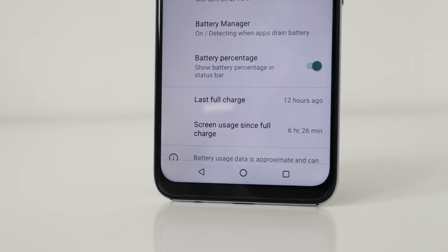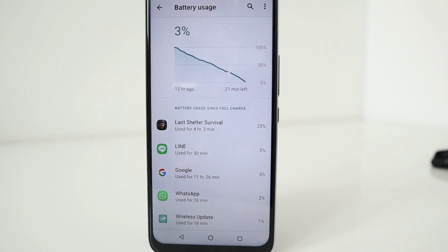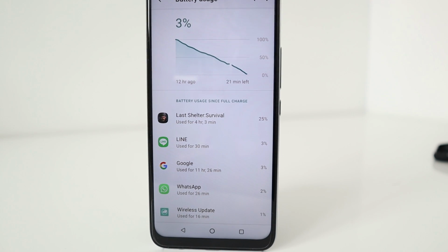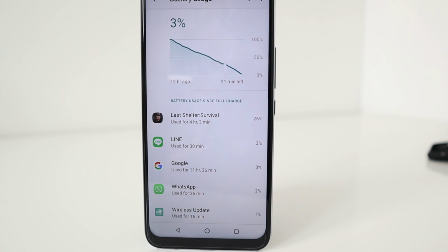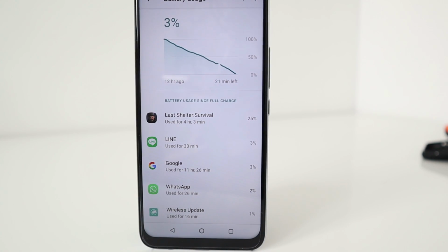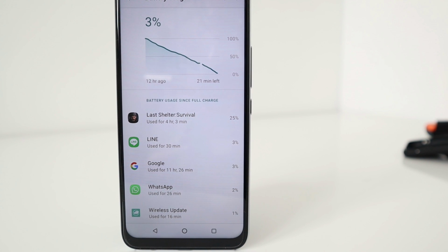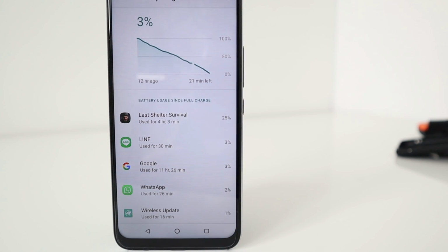So I've got 6 hours and 26 minutes on that day, and then the usage statistics were actually working after the update. The little line in there, that's when it updated the smartphone. So obviously restarted to finish the update. And you can see my battery usage there for that day. So 6 hours and 26. I was hoping for nearly 8 on this device.